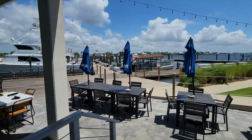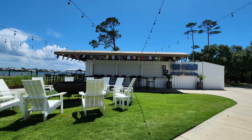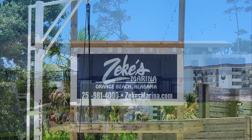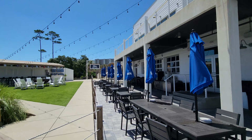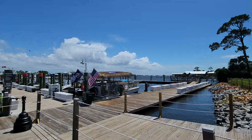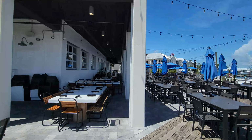So more patio space to the rear of the restaurant. And there's what appears to be, I think, a bar that might open at certain times. And then they have a sign for Zeke's Marina right here. And of course, plenty more wonderful views of Cotton Bayou and all of the boats at the marina here. So no shortage of eye candy, beautiful sights in this place.